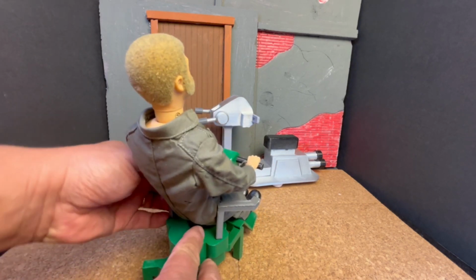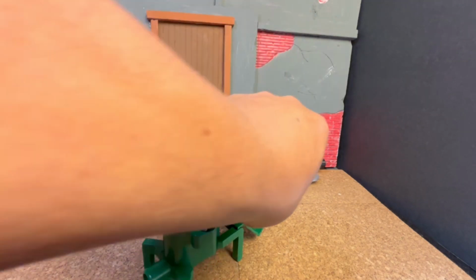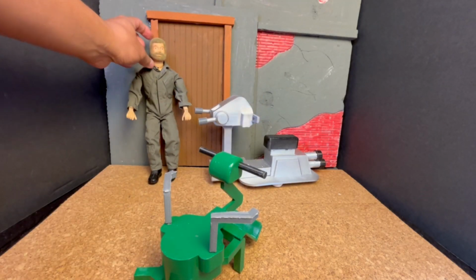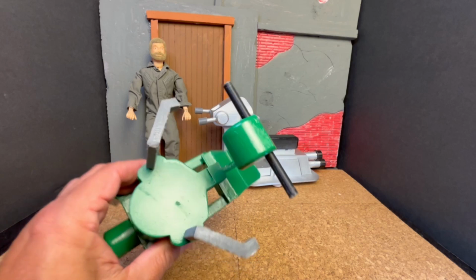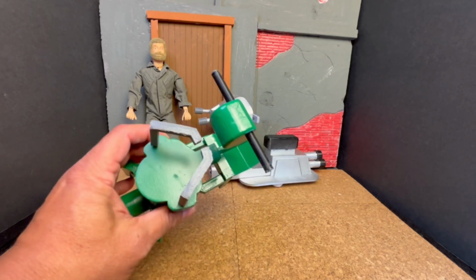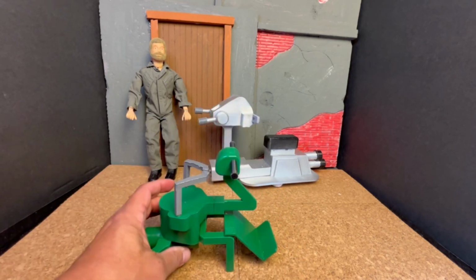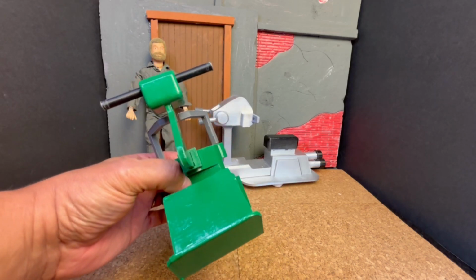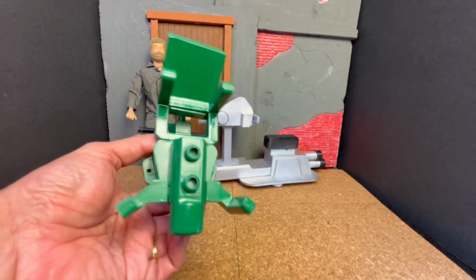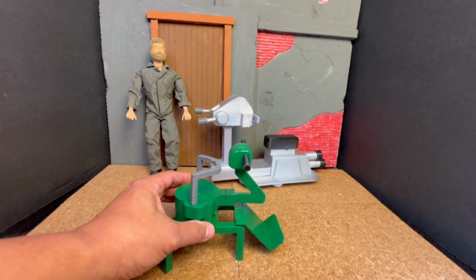Basically I can swivel these out, take his hands off, and I can remove the Joe figure, and that's a Cotswold Joe, and here it is. These swivel to hold the figure in place, and it's a little rough. I haven't painted this part yet, but I decided to paint it green, this green color, and here it is. It's just a simple design, a little vehicle that I can take apart, put it in a bag and carry it.